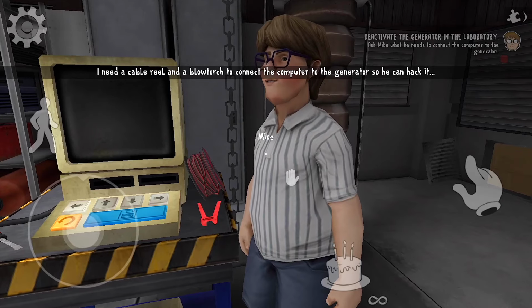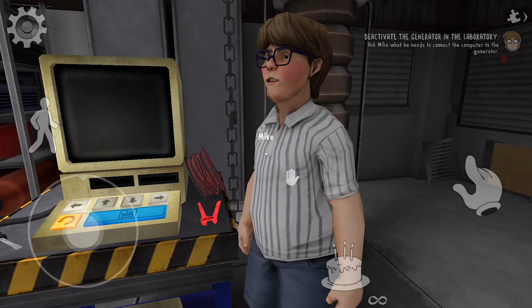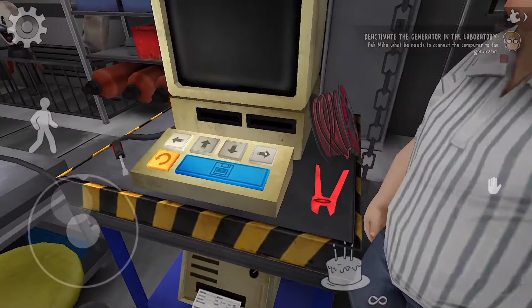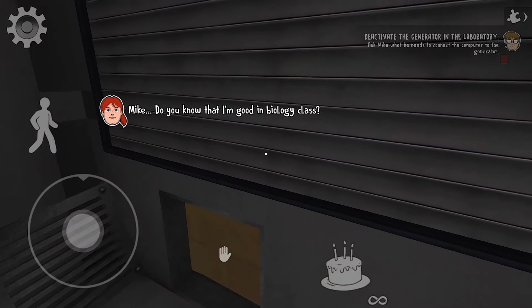I'll need a cable reel and a blowtorch to connect the computer to the generator so he can hack it. Mike, do you know that I'm good in biology class?